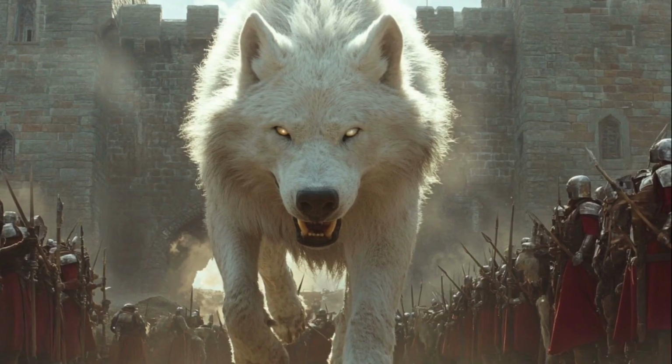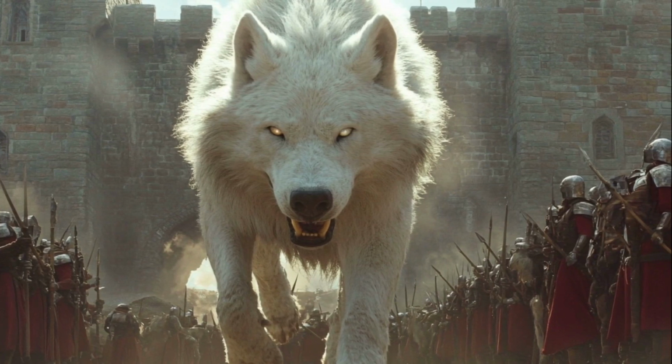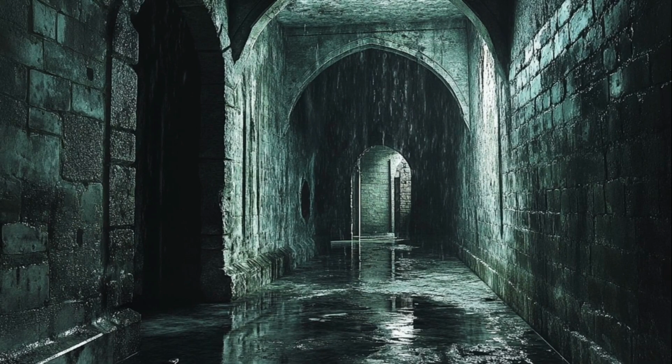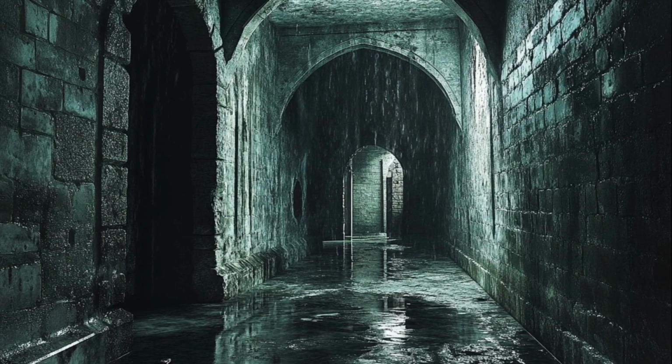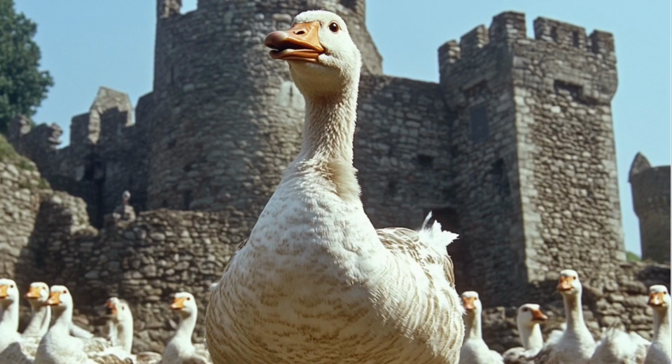Then there were the animal illusions. Some castles kept dogs or birds specifically trained to howl or scream when invaders crossed certain thresholds. You'd hear unholy screeches echo through a dark, wet corridor, convinced some demon just woke up in the basement. Spoiler, it was a very hungry goose.